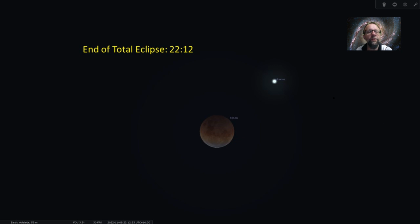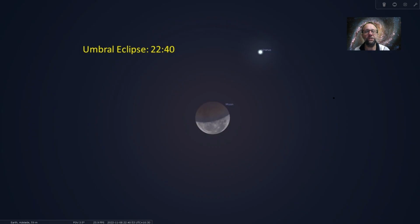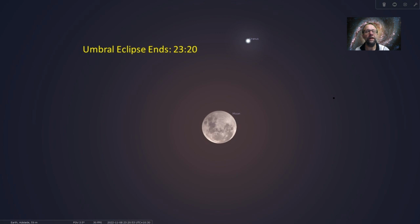So now we skip forward to 22:12, or about 12 past 10, and you can see this is now the end of the total eclipse. The bottom part of the moon will start to look a bit brighter and silvery. In other words, the moon is now starting to move out of the umbra, or the Earth's shadow. And then there's 22:25. You can see progressively over the next hour or so, the moon start to brighten up as it moves out of the Earth's umbra. So there's 22:40. And then it officially ends at about 23:20. So the moon is now free of the Earth's shadow.